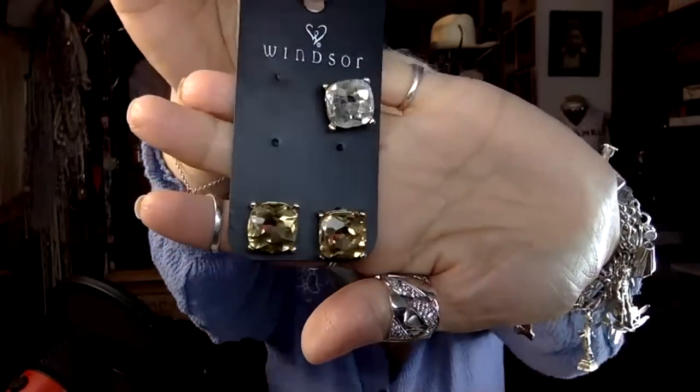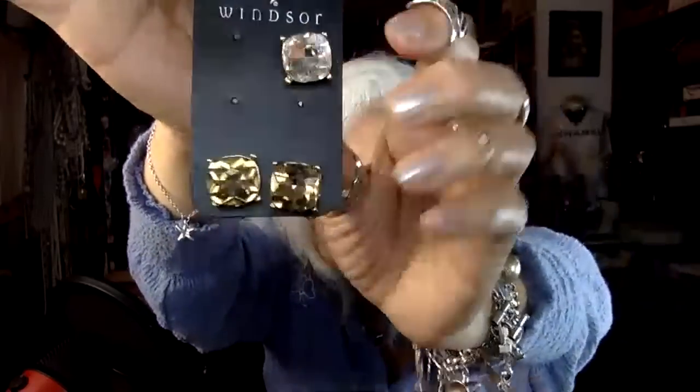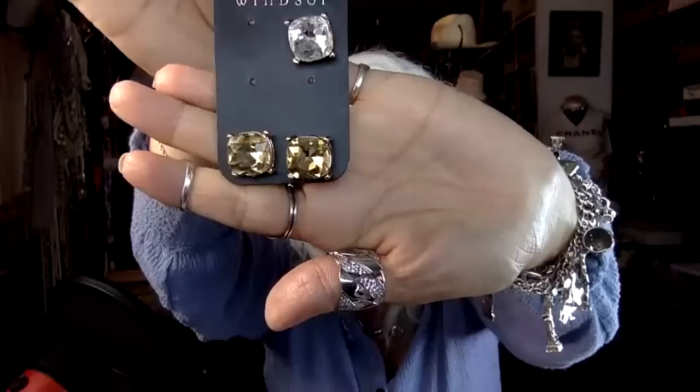So I got that. Let me go back to the dumpster though. Okay, 2 of these from the dumpster, the sterling bracelet. And then I put all the other stuff that was in here in this cute box. I got these there as well. These are really pretty. The one is missing here. I don't know what happened to it. But these are darling posts. They're like a citrine color. Those were in there.